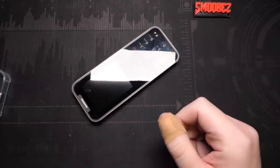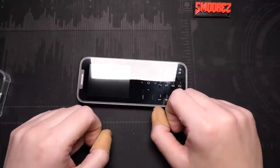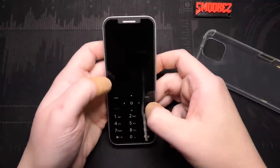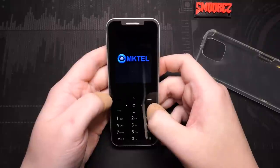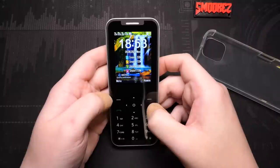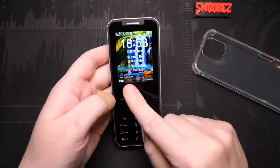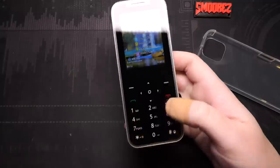For $24, if it came with glass, I'd be pleasantly surprised. They needed some way to market this thing. Alright, without further ado, let's power this thing on and see if it's a welcome. No, it's a MKTEL. You're not a welcome. Well, that sounded horrific. Oh, they even have their own branded wallpaper, MKTEL Quality Innovation. That was their slogan. How bright are the keypad lights?